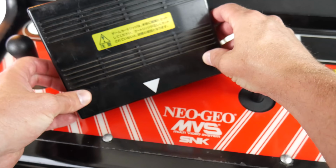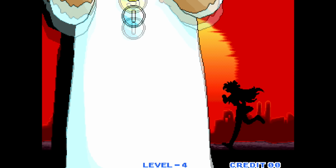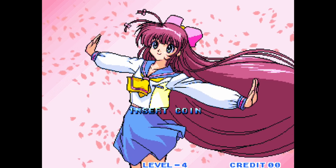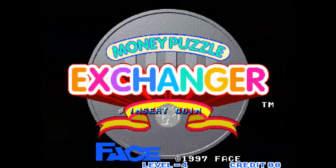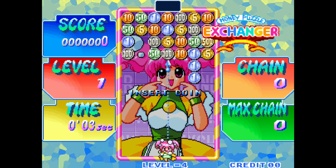The first pickup in today's video, Money Puzzle Exchanger. Now I'll be completely honest and say I didn't know too much about this one. Someone commented on a video a while back, and I unfortunately just can't remember who it was, but they asked if I preferred this over Magical Drop 3. I couldn't make a comparison at the time because I had never played Money Puzzle Exchanger. As a side note, to date, I sadly still haven't actually sat and spent time with this yet.